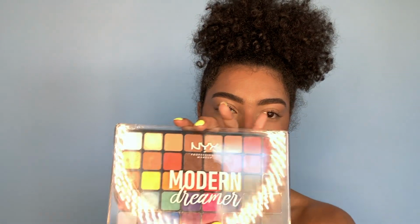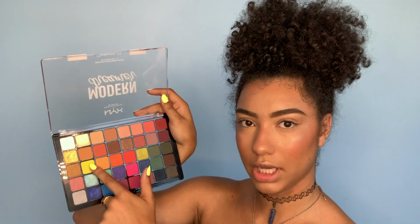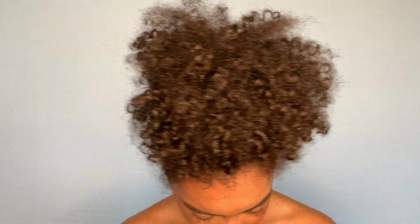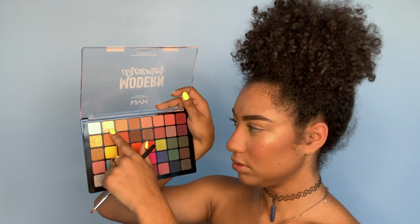Now onto eyes. And I said I'm keeping it simple, so I'm really gonna try to keep it simple. I'm gonna take my Modern Dreamer palette from NYX. I wanna kind of coordinate with my nails, so I'm gonna take a little bit of this greenish yellow color, and also put this green on top of it just to mix it and create the color that I want. And then my good sis, trophy wife, is going to make an appearance. She is cute. Okay, cool. That's that on that. And there's this white, gold, green shift shimmer shade right here. I think I want that to go in the very, very inner corner of my eye.